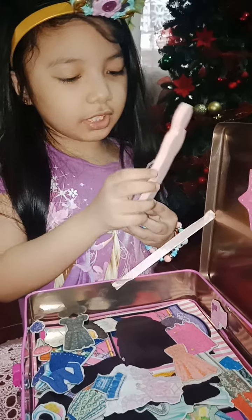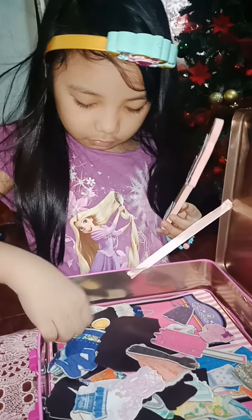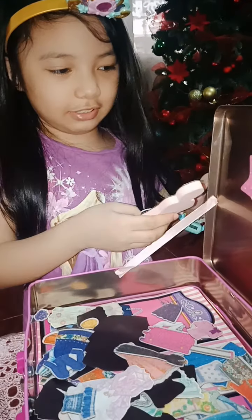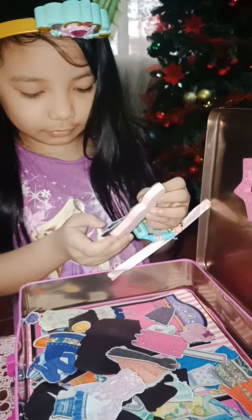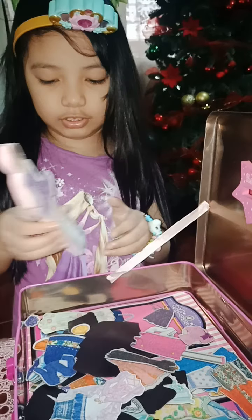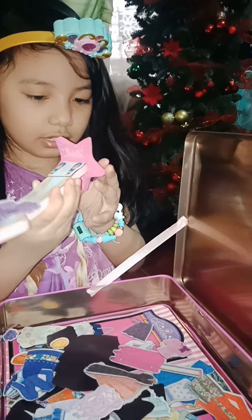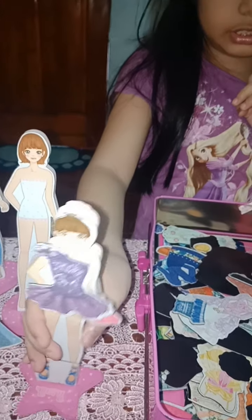Looks like fashionable. Yeah, that's right. Plus, she needs a purse. She needs this because it's really cute. Let's put a purse first. Let's put her dress. And so there she is. And now let's put the door stand. There we go. Really cute.